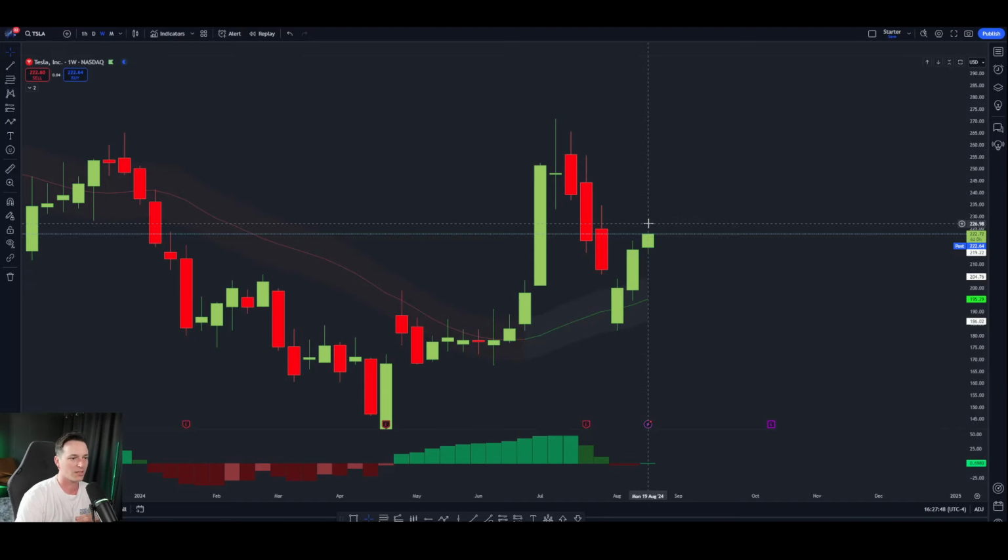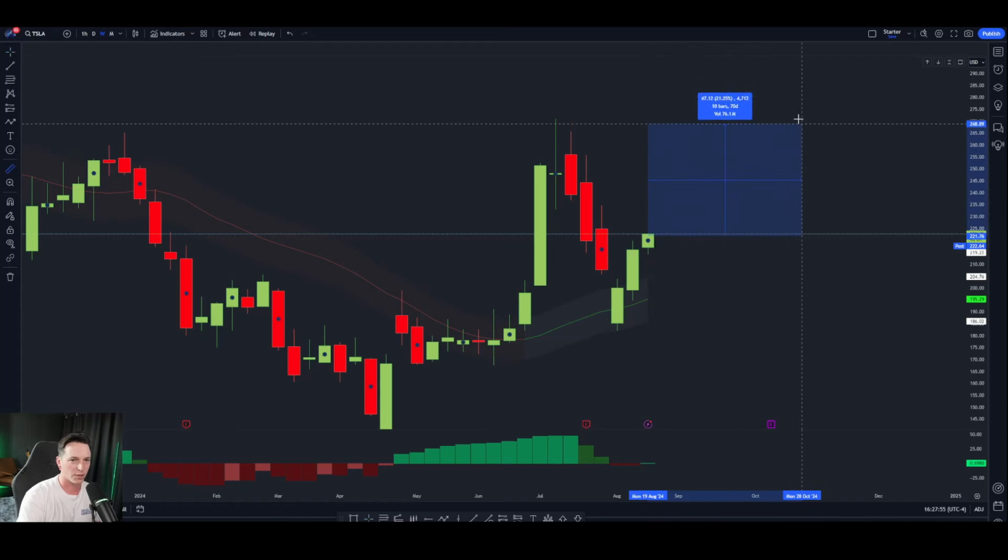Because if Tesla closes like this on the weekly chart this Friday, we will have confirmed the bottom and we should see the breakout that we're expecting up to 260 and 300 within the next 2 to 3 months.